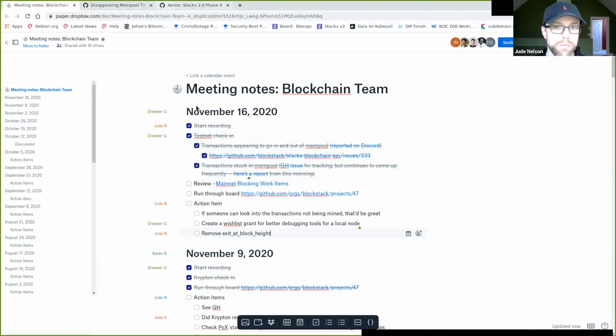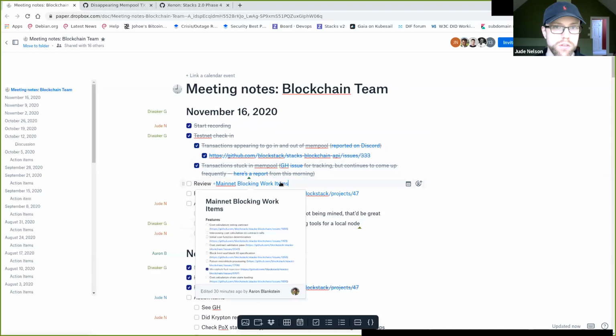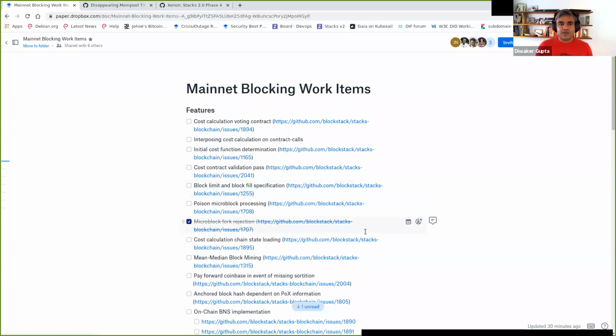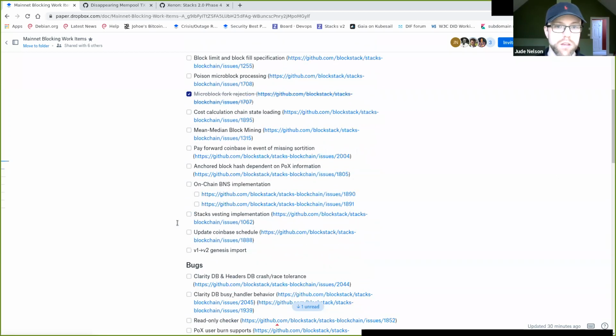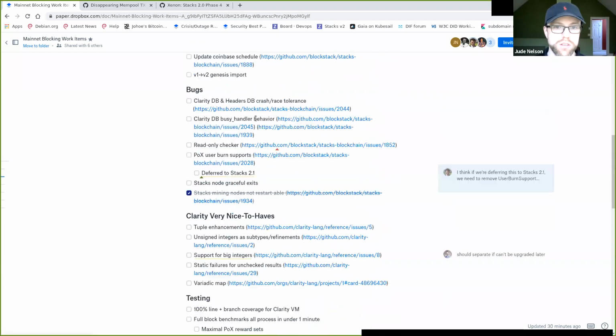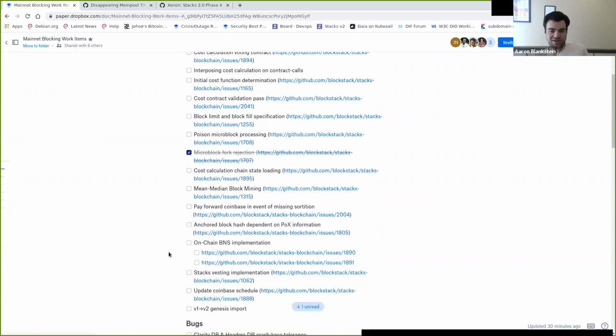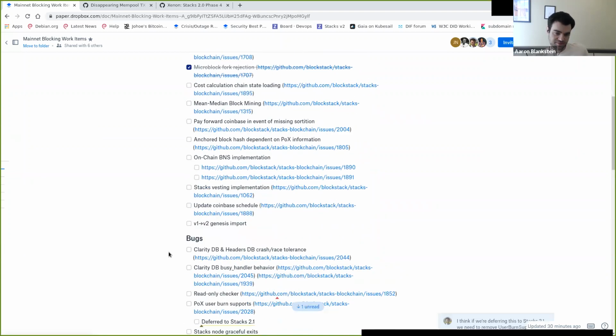All right, mainnet blocking items. Yeah, so, I mean, there is some, sorry, go ahead, Jude. I went ahead and checked off one of these issues here because it's actually impossible to do. And that's okay though, we can just roll with that. I believe I also checked off... Did you close the corresponding issue on GitHub? Okay, cool. Yep, it's closed.